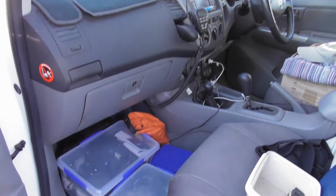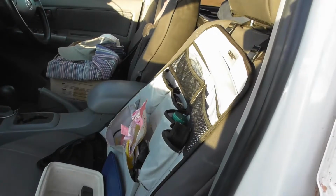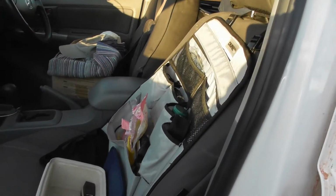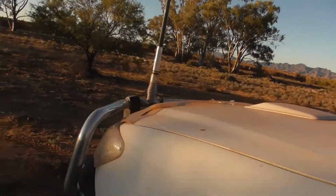Down the bottom here, GoPro boxes, my drone, and then a seat organiser with all the other stuff that I need from time to time, torches and chargers and all that sort of thing. So there you go. That's the setup.